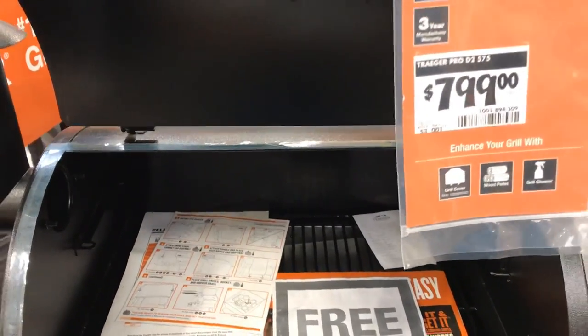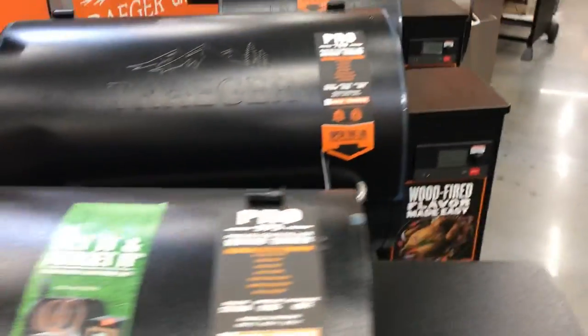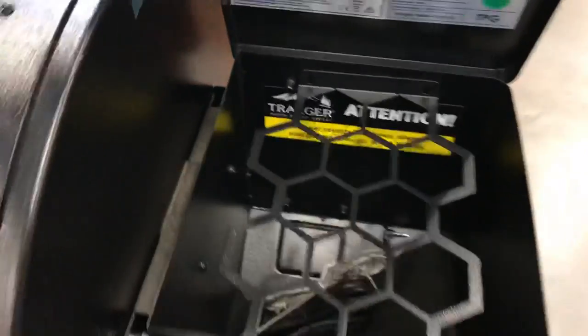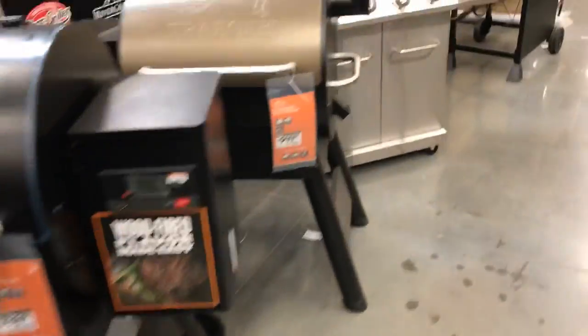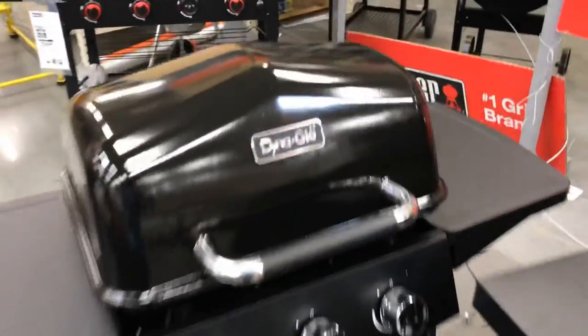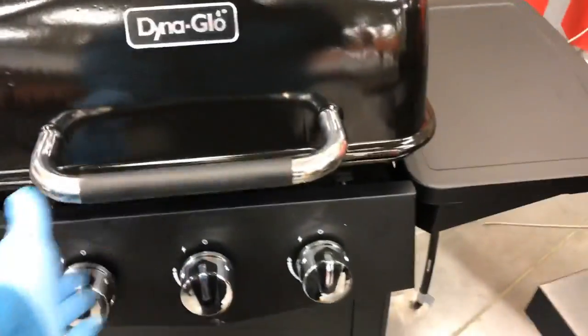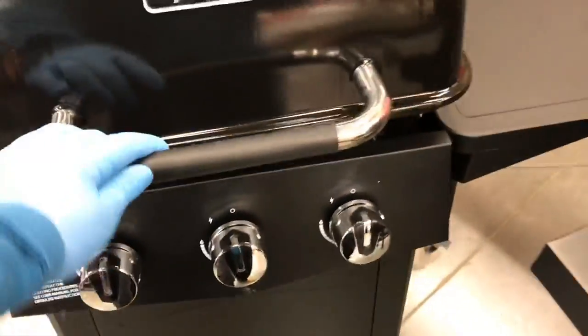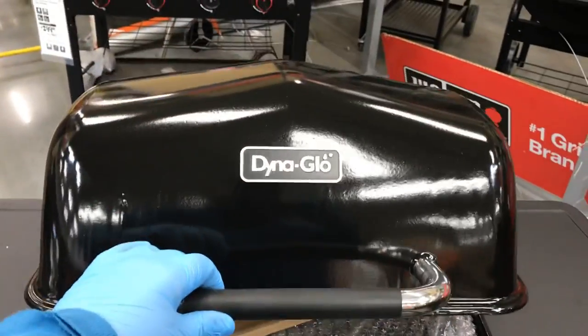Smokers, man. It's pretty sick. $7.99. Oh, these things have hoppers, man. Put your fuel in there. It's almost like a pellet stove, and it'll just feed it automatically. That's cool. Look at this little guy. Come on. If you got a little deck, you could pick this up with one hand. Look, tell you what, for one person, if you're lonely, get yourself a Dynaglow.